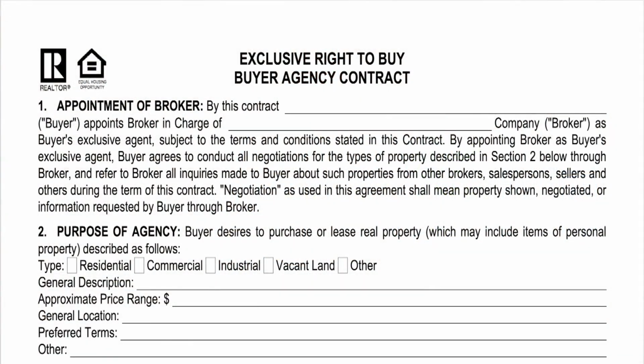Let's talk about that last line, negotiation. Negotiation as used in this agreement shall mean property. Look at that. Shown, negotiated, or even information requested by the buyer through the broker. That's what a negotiation means in this particular agreement. That is extremely important. When information is requested, property shown, the term negotiation means just that in this particular agreement.